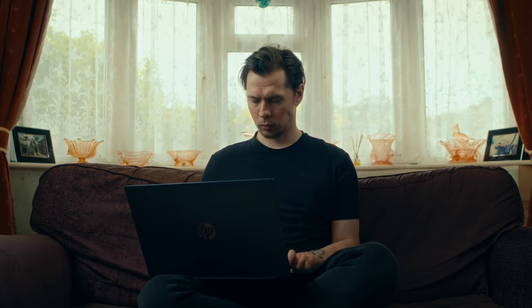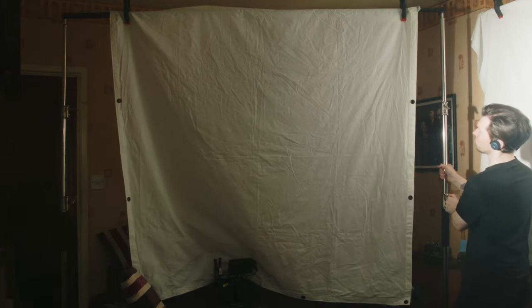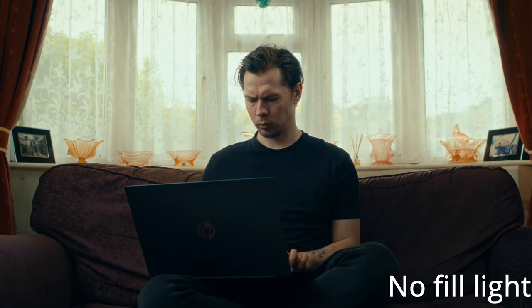And if we want a slightly lighter feeling scene, we can introduce some fill light. We'll raise up another large piece of bleached muslin material, placed just behind our camera, and use a Godox SL152 bounced into it. This makes for a bit of a brighter, punchier look, wrapping the light around our face and lighting up more of the room.